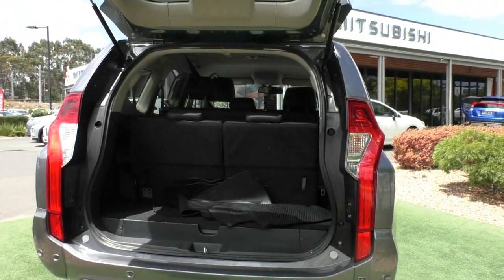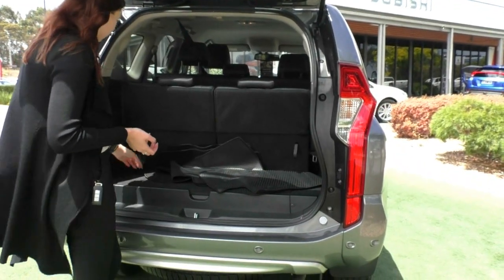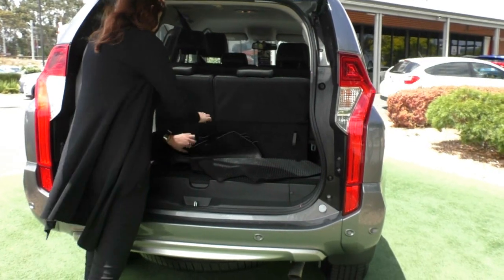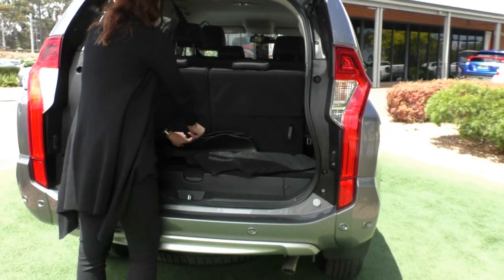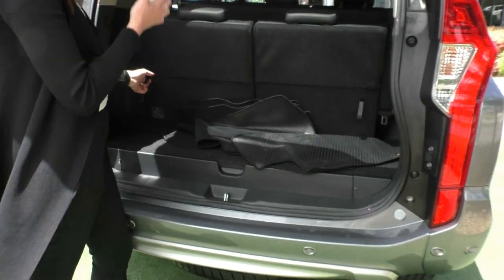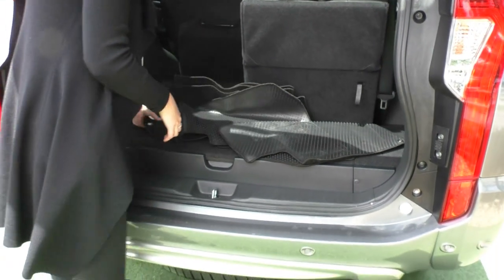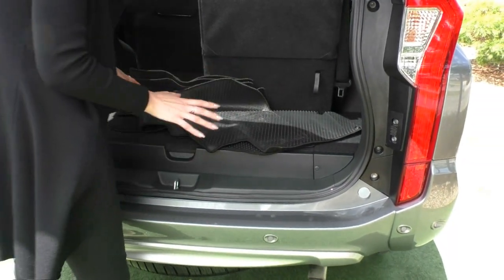And then opening up the back, now being a 7-seater, you obviously do get the 3rd row seats and all of your floor mats as well down the bottom there. Now to put the 6th and 7th seats down, it is as simple as pulling 2 tabs, and then you do get heaps of storage in the vehicle as well.